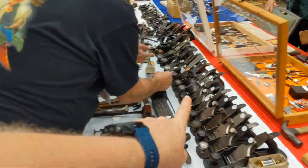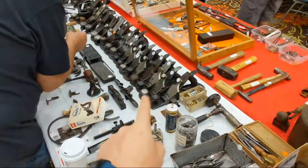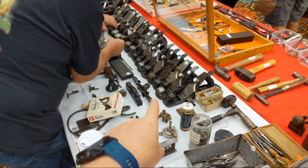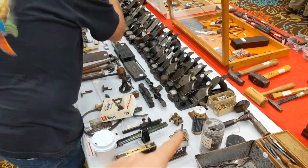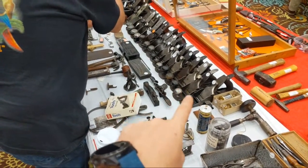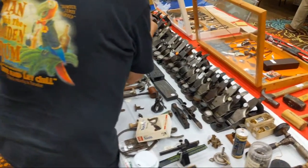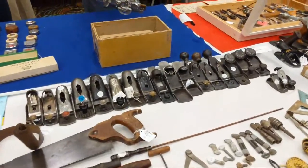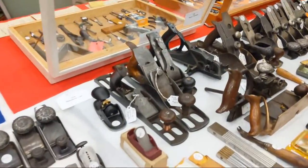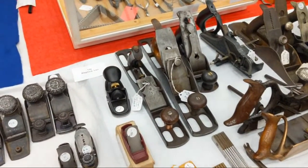Now, these are Victor and Bailey planes. Stanley Bailey is the guy the plane is named after. Stanley hired Bailey and took on his patents. Before that, Bailey actually made his own planes with the Bailey patent, and it later became the Stanley Bailey plane because Stanley was using his patents. Oh, these are cool. Yeah, people complain about drilling a hole through the toe to hang them up.